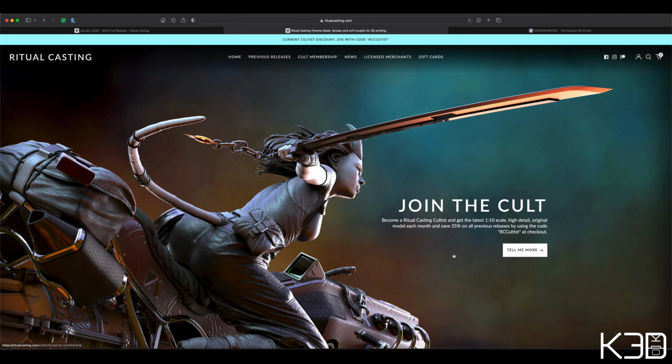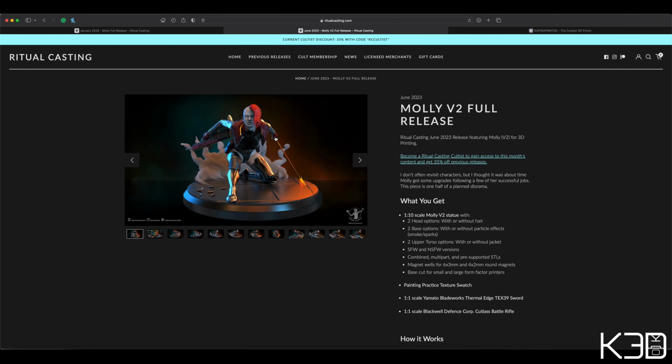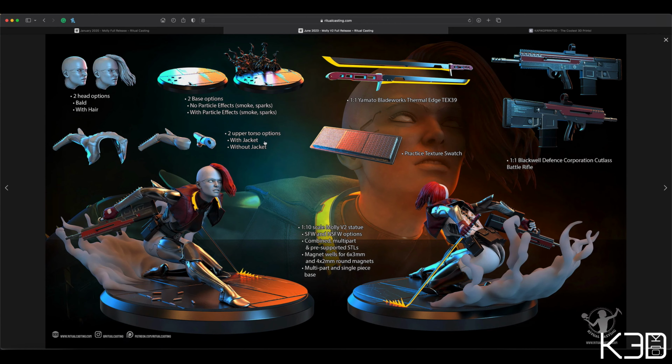So as I said at the beginning, let's go to Mali over here and let's see what you're getting. You actually get quite a few, and it's with every one of their releases. You can see multiple head options, the bases, and you get the bases in parts or whole if you have a larger printer. You're getting 1-to-1 of the weapons or other accessories. What I really like, you're getting a practice texture swatch. So if you're into painting your 3D prints, or if you purchase a 3D print from me, you get this swatch as well, where you can practice your painting before you actually paint your figure. That's really good to have.